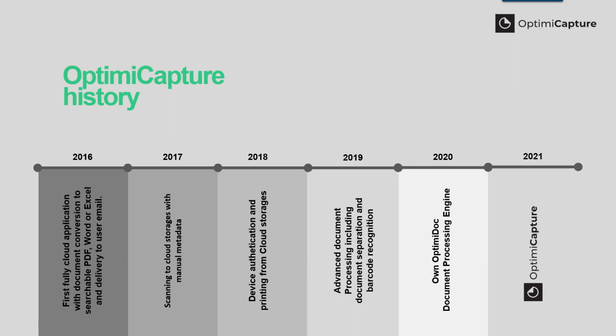Today, in 2021, I'm so happy that I can announce a new version. Historically, it would be version 7, but right now it's OptimiCapture version 1. And this new solution brings a lot of nice features which you know from the previous on-premise solution. So let's have a look at what is coming and what we are bringing to the table.